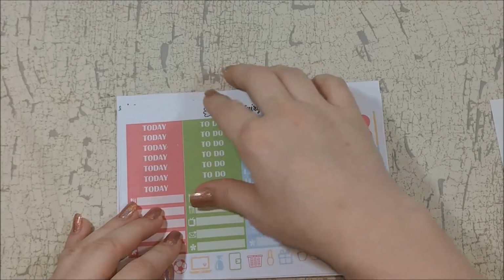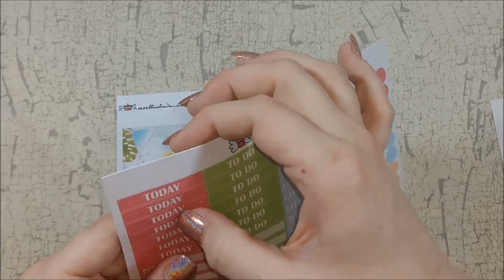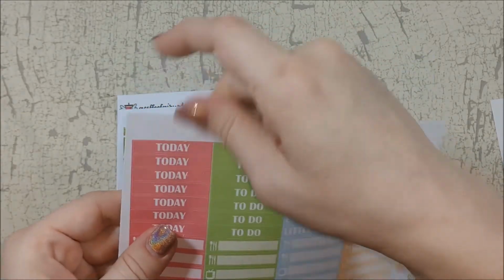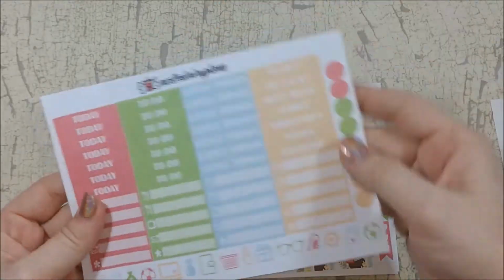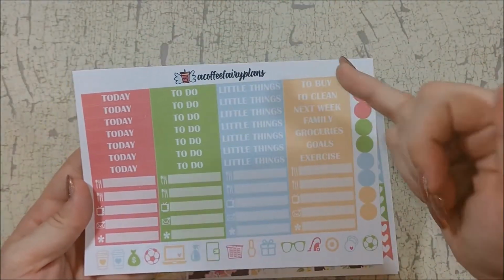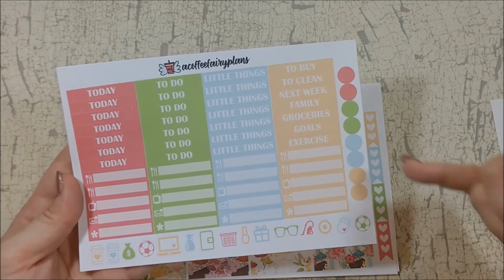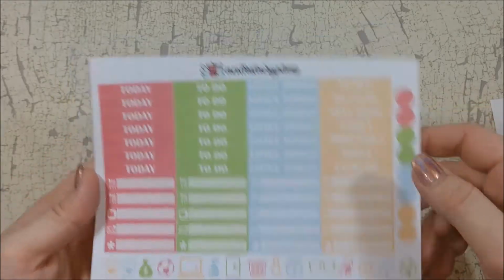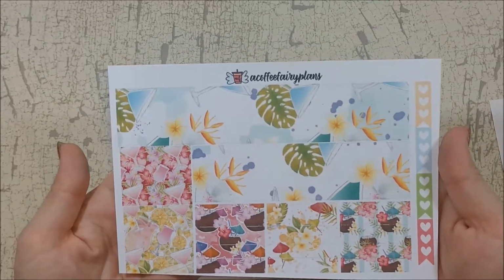Oh boy, I got a sticker on it. Oh my goodness. It's like from when she was cutting. It just got a little bit of sticker on there. And then here are your headers, little things, functional deco icons, and then some circles. And yes, that is crooked. It is not an optical illusion.